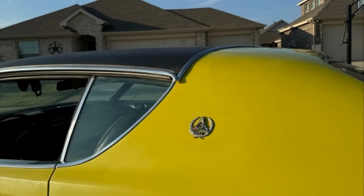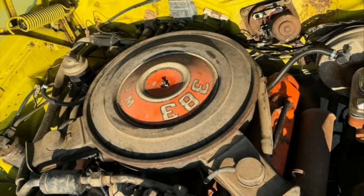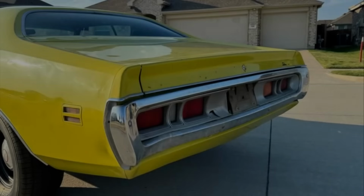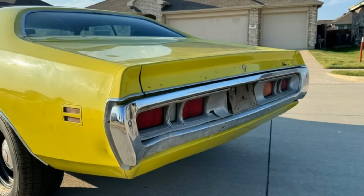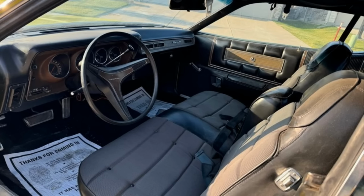This car sits on 15-inch steel wheels with dog dish hubcaps wrapped in brand new tires, keeping the visual aesthetic true to its era. This Charger SE also comes well optioned with factory hidden headlights, air conditioning, AM/FM radio, a working clock, power brakes, and power steering, features that elevate both comfort and drivability. These original options combined with its largely untouched presentation make this example particularly desirable among Mopar enthusiasts.